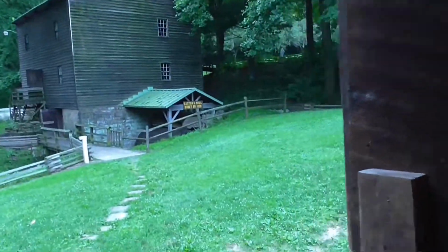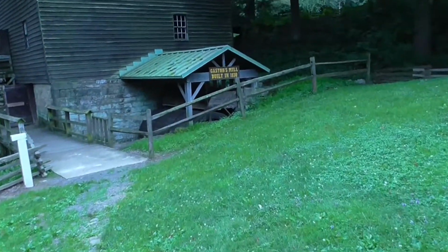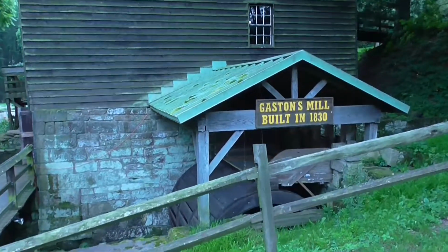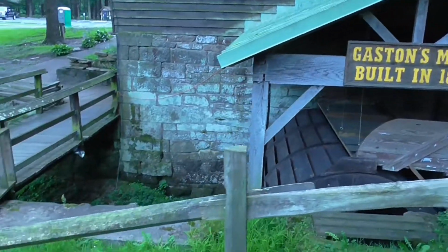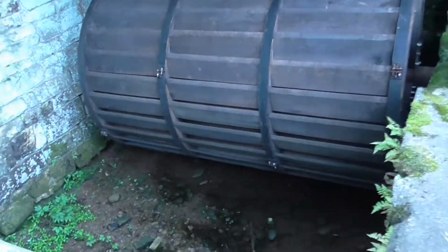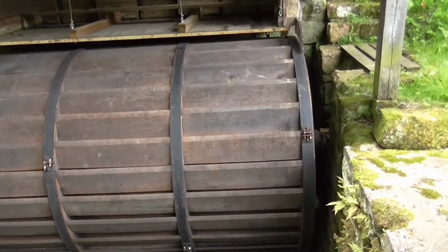Now the mill isn't running right now, they're not grinding anything, but it is open. Gaston's Mill, and I'll let you read the sign. I hear the geese. There's a lot of geese down here. This is the water wheel that runs the mill. This is a new one. They had to rebuild it here, put a new one in a few years ago.